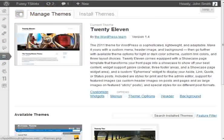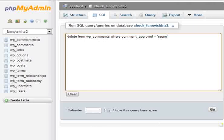Now, obviously, before you do any of this, you will need to go to your dashboard and make sure that you go through and approve comments that you want approved. And for the rest of this stuff, you can simply go to phpMyAdmin and do exactly what I showed you right now. The last thing you'll want to do in this tune-up is to check for 404 error pages.